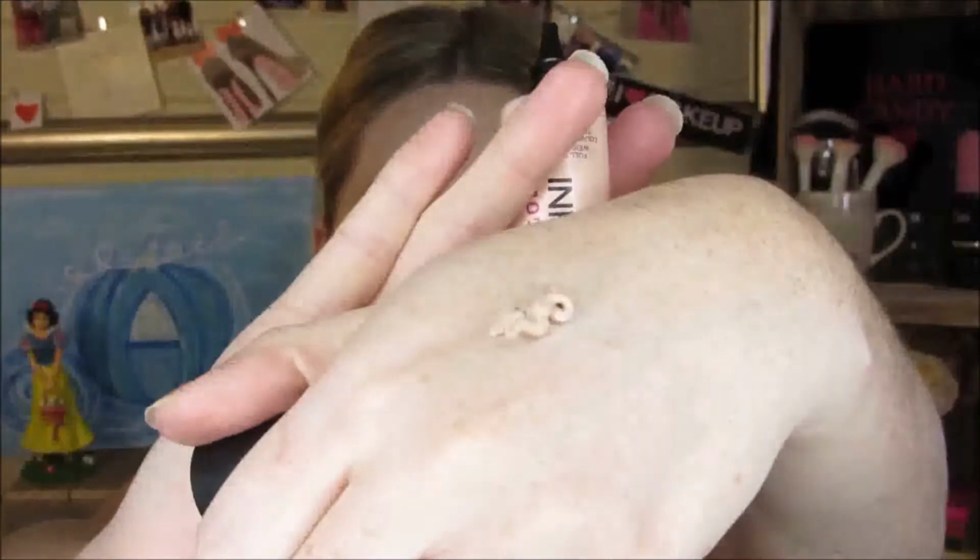So I'm just going to squeeze some on the back of my hand. Ooh, it's thick. Okay, ooh, my goodness. Look how thick that is. It kind of sort of looks like a pile of poo. Yeah, I know. Okay, I'm not liking this. This is definitely weird. So on one side of my face, I'm going to apply it with the brush, and the other side, we're going to try it with the beauty blender.